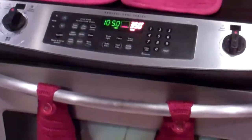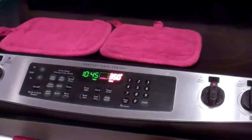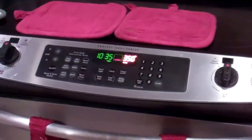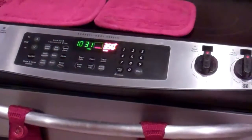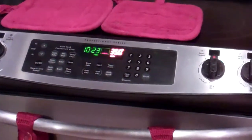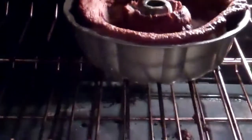On the negative, I remembered why I never make anything besides cupcakes. I didn't think about the bundt pan not being big enough for all of it. I put all the batter in there and it was too much and it was starting to overflow. And then when I opened the oven to make sure it wasn't going to be too big a problem, my cake fell. So hopefully I'll open this up real quick and show you.